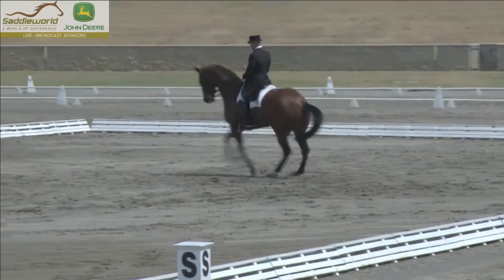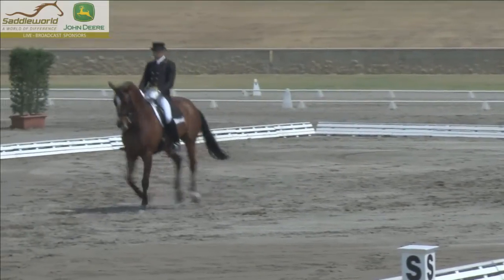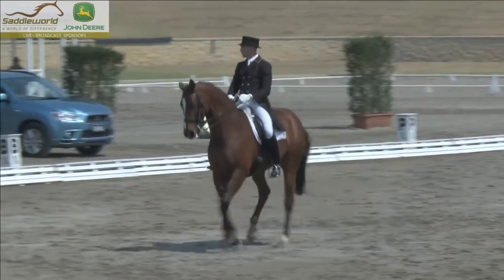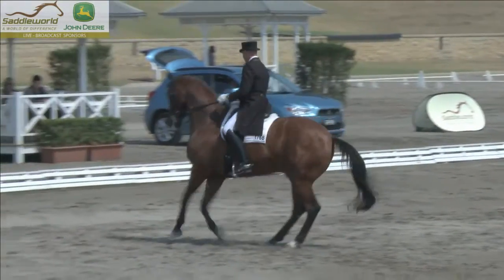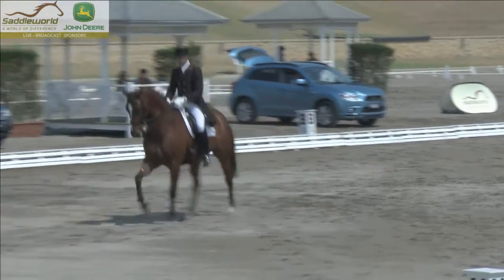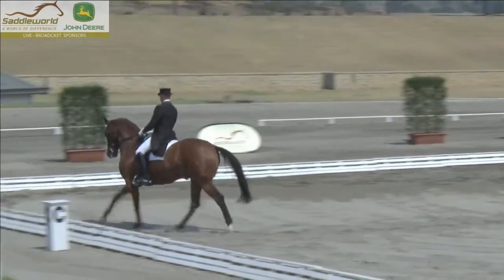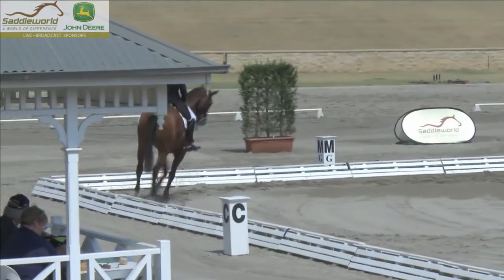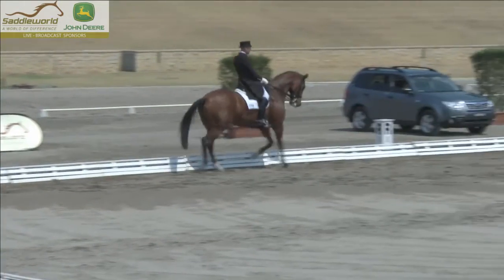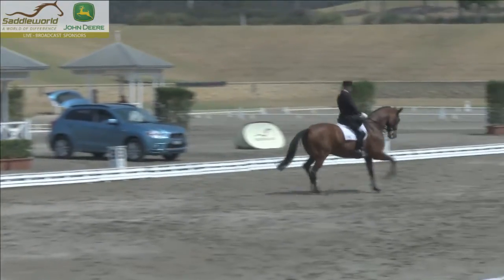Again, we want to see 6 to 8 steps in this. We want to see the steps rhythmical and balanced. Perhaps a little loss of balance at the end there for Kooinda Saint. Mark preparing and collecting before he comes into this pirouette. And a horse a little over eager. Only 4 steps. A bit of loss of balance and regularity. Another chance to get them going forwards.